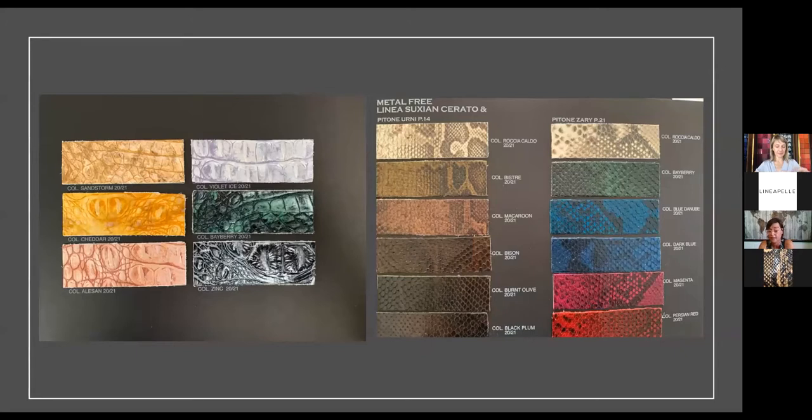So the same thing that we showed you before in the traditional chrome tannage can be made in the chrome-free tannage and the metal-free finish. It means that this leather is totally metal-free. It's metal-free as far as the tanning part is concerned, and as far as the finishing part is concerned. So totally free of metal, both in the ingredients of the tanning and in the coloration, which is something, of course, that now is very much appreciated.